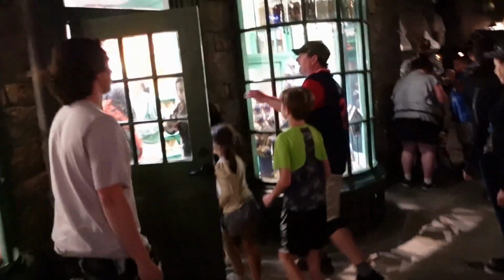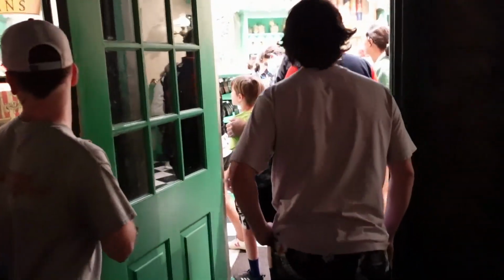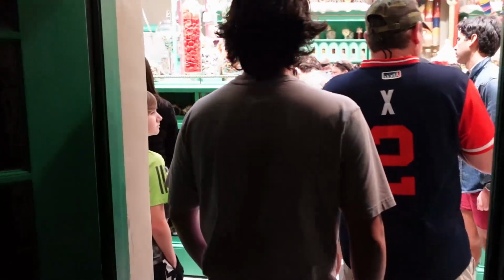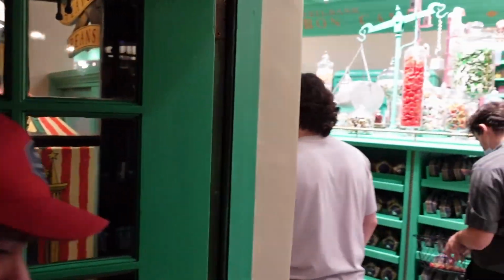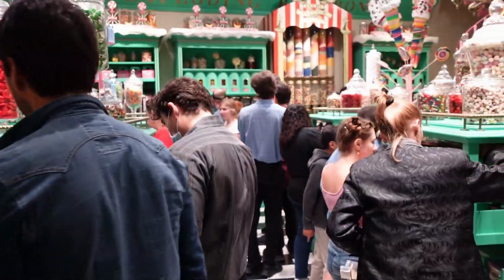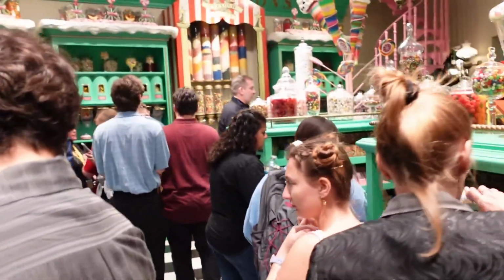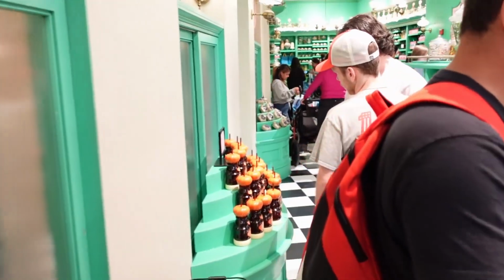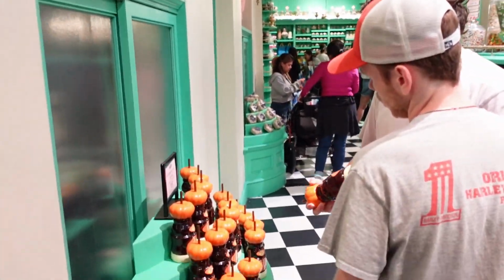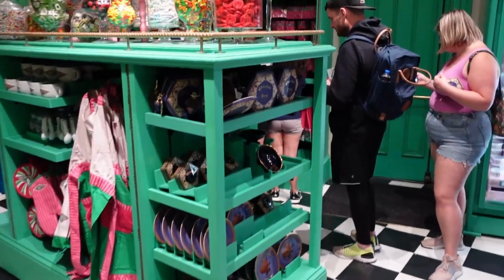Let's take a look. So it's really crowded. Hagrid's says 120 minutes right now, and VelociCoaster is also 120 minutes. So pretty crowded, especially since when we were here last night, it was much, much less crowded. Not even close. Okay, where's the ice cream at? Let's see if I can find it. Okay, I think it might be over here. It is, I see it.